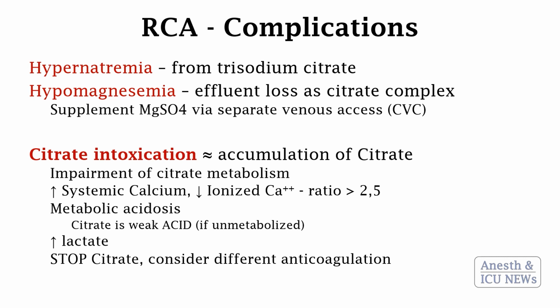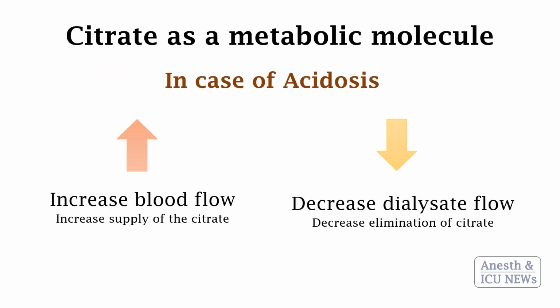Worsening metabolic acidosis is another consequence. Why? Because citrate that is not metabolized into bicarbonate is simply acidic. A solid marker for altered citrate metabolism is increased lactate. This increased lactate signals altered metabolism at the level of mitochondria. Citrate infusion in citrate intoxication must be decreased or stopped, and different anticoagulation methods should be strongly considered.